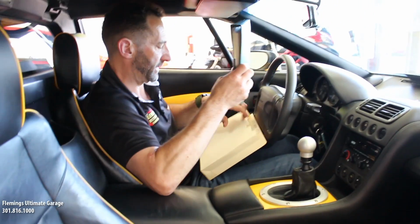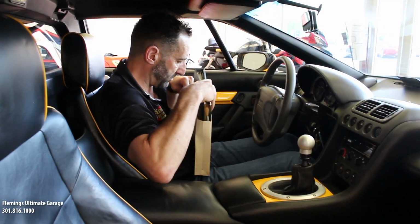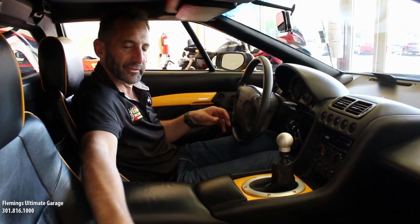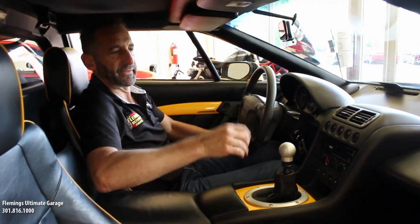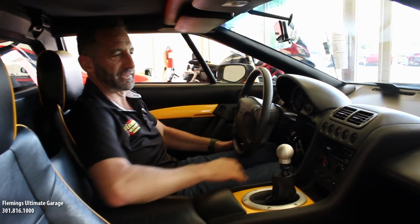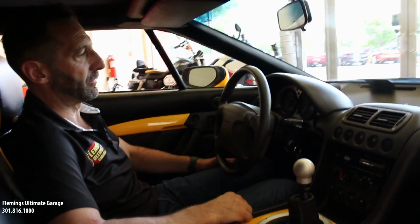Stereo, all that good stuff in here. And that comes with it, and you say, well, what's the big deal about that? Well, the big deal is that 17 years later, a lot of this stuff disappears and gets lost. And here we can authenticate that the car is real, and it really was the way it came out. Upgraded sound system so you can stream music from your phone.